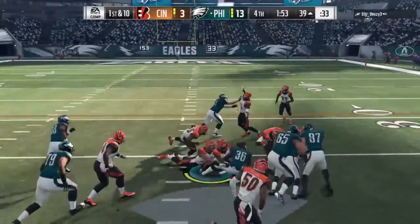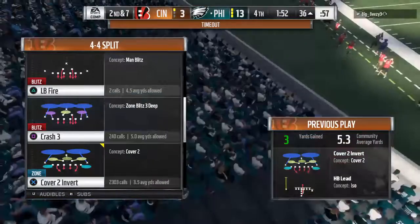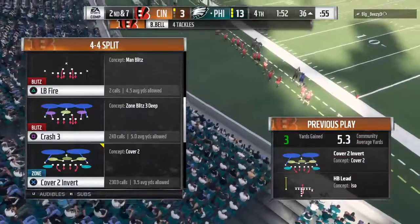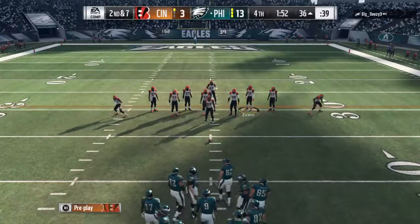Now a handoff here to his running back. And he'll take this one down to the 36. And now with 1:52 to go, we get another pause in the action. A timeout here defensively. Second down following the run.